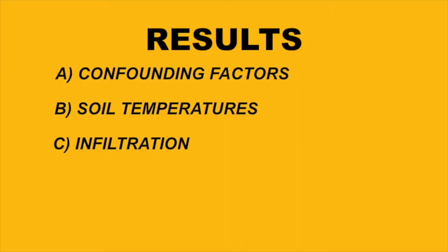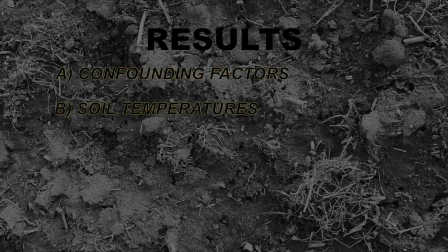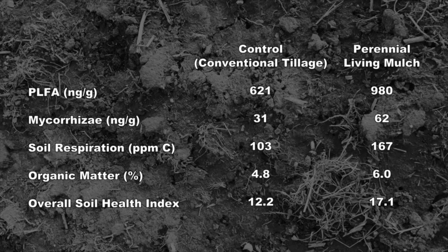Soil tests comparing the conventionally tilled plot and the perennial living mulch plot indicated greater overall soil biological activity with the perennial living mulch. The perennial living mulch soil showed higher numbers of phospholipid fatty acid content, which is a measure of the total living microbial biomass in a soil sample. Likewise, mycorrhizae, soil respiration, soil organic matter, and the overall soil health index numbers were all greater in the perennial living mulch system.